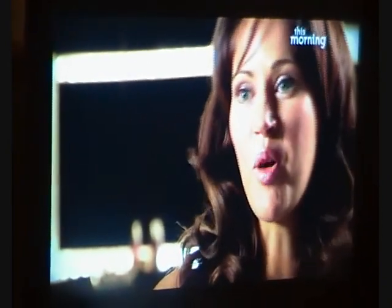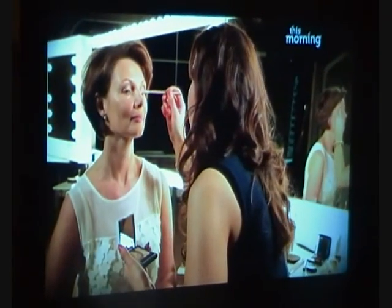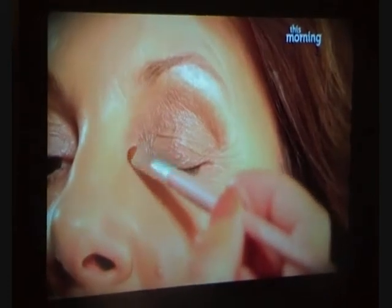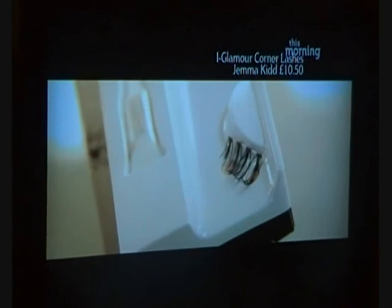A really top tip is to use a little bit of highlighter. It could be an eyeshadow, or maybe you've got a pencil, and just dab a tiny little bit in the inner corner of the eye. It's going to make eyes that look close together further apart, and just in general it's going to brighten up that eye area. If you want to really go for it with this look, then you can apply fake eyelashes.